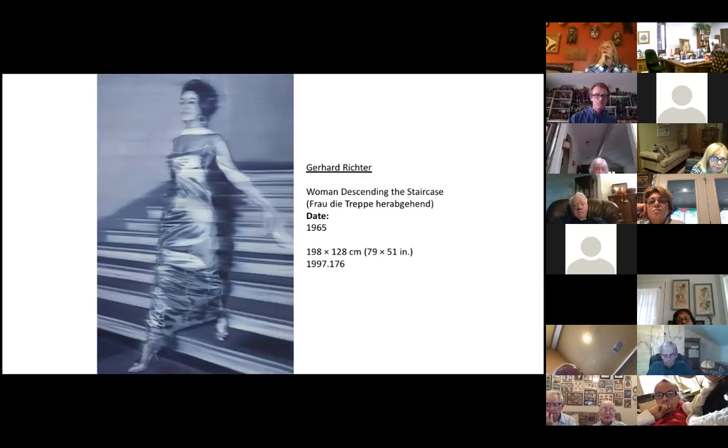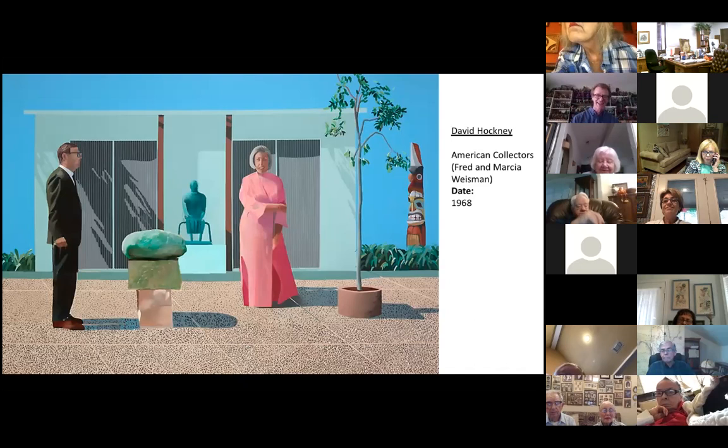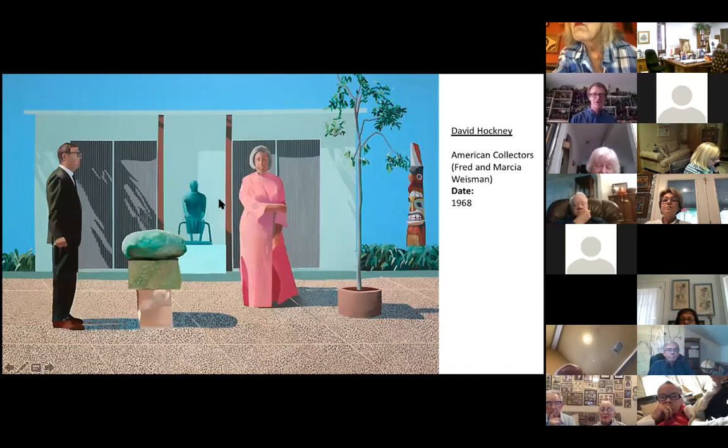Moving forward, David Hockney. Oh, again, another wonderful painter. This might look surrealistic to many of you, but if you've ever lived in Southern California, this is exactly what Southern California is like. It's this kind of banality, but with perfect weather is a good way of putting it. You've got the two figures. These are the Wisemans, who were very famous art collectors.